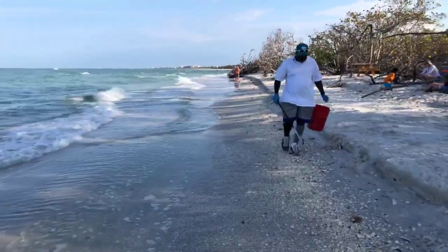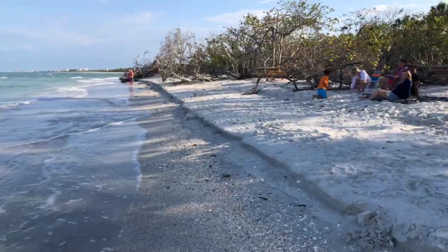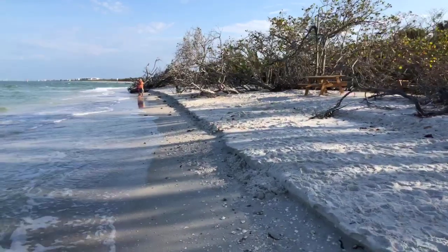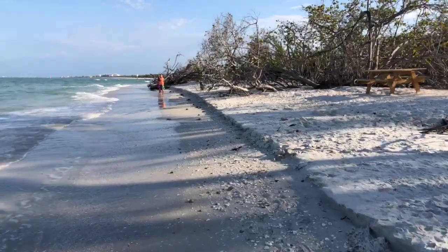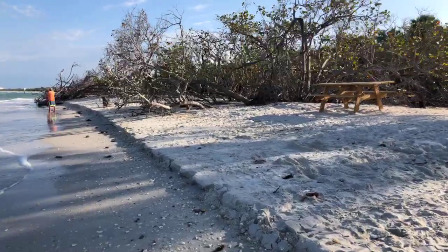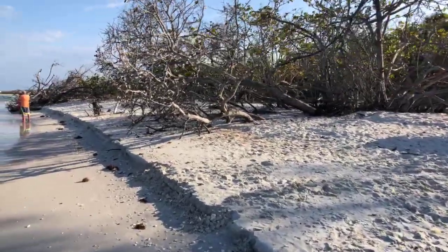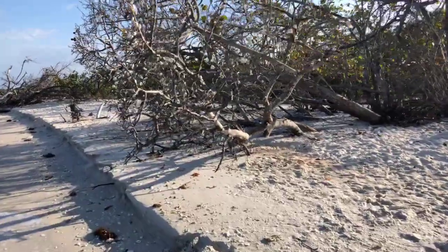He's one of our great volunteers. Always looking for volunteers here at the beach to help out. There's a lot of work to do here at the park to keep it clean, to keep the picnic tables all together. If you like the outdoors and the beach, you should consider becoming a volunteer if you're close by here. Or volunteer at any of our Florida state parks for that matter.